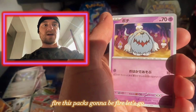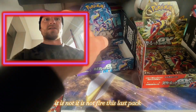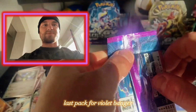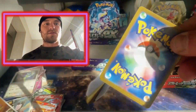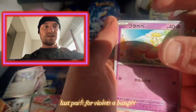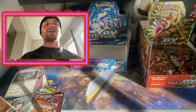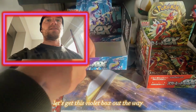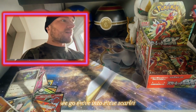Fire. This pack's going to be fire. Let's go. It is not. It is not fire. This last pack. Last pack for Violet. Banger. Last pack for Violet's a banger. Let me quit lying. Let's get this Violet box out the way. And we're going to move into some Scarlet.